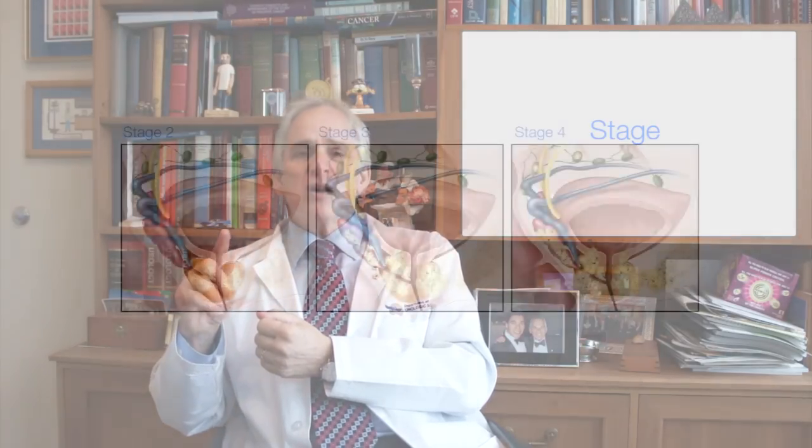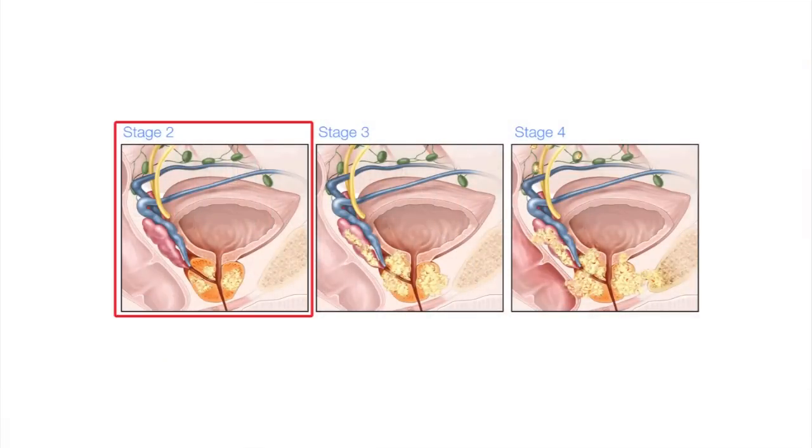Now, there's a couple other terms that you're going to hear that are important. One of those terms is stage. Your doctor is going to tell you that you have a certain stage of prostate cancer, and what he's talking about is the amount of cancer that is in your prostate. If the lump has become large enough that we can actually feel a bump, we call that a stage 2 or a T2. If your PSA is elevated but your prostate feels soft and benign, we don't feel any lumps, but we do the biopsies and we find cancer, then you're what's called T1C.